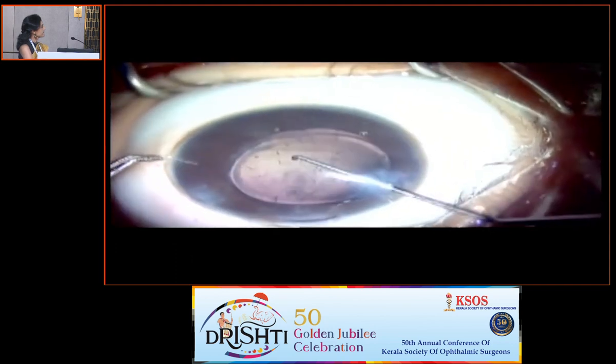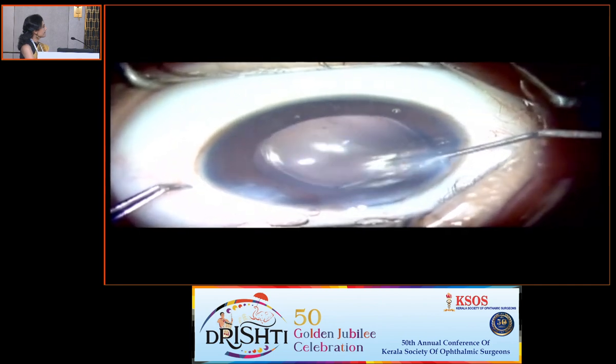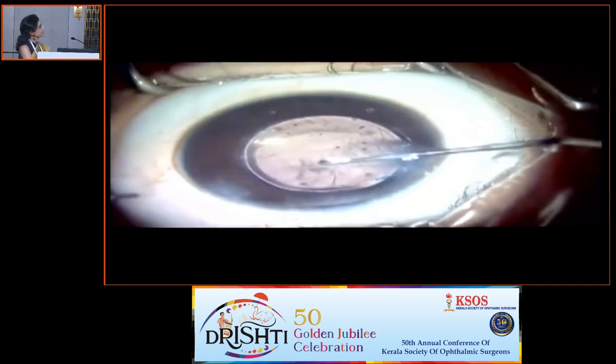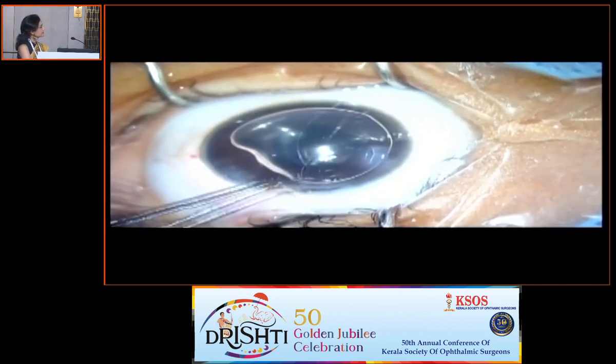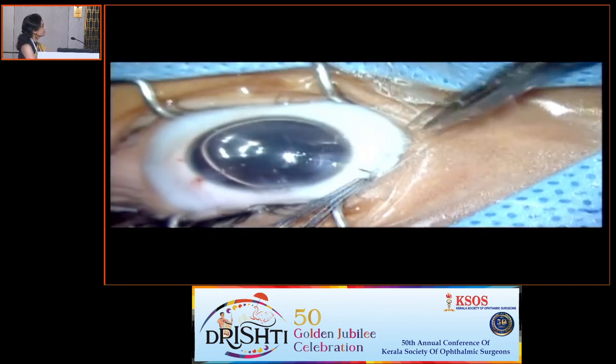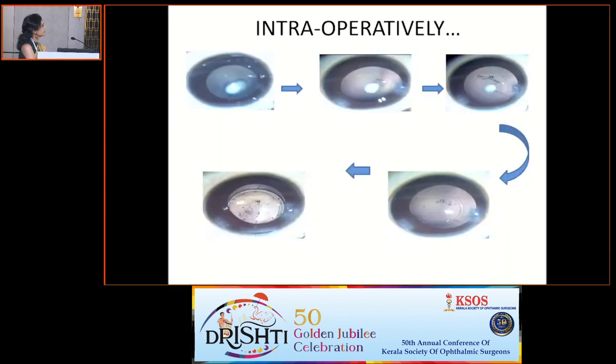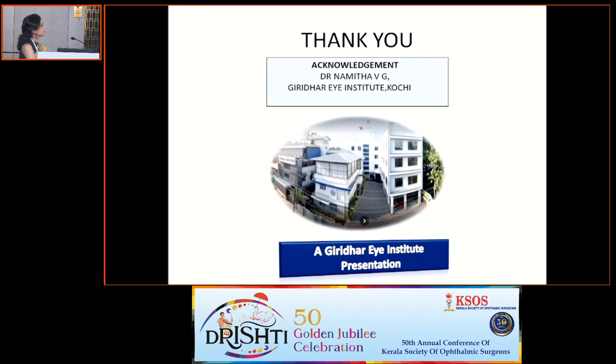So here again the optic capture is done, you can see. Anterior chamber is formed with saline and air bubble, and ports are closed. So these are intraoperative findings of the presence of the fibrovascular stalk running from the optic nerve head to the posterior lens capsule, and postoperatively child was able to maintain a good visual axis, a clear visual axis and good alignment. Thank you very much for your patient hearing.